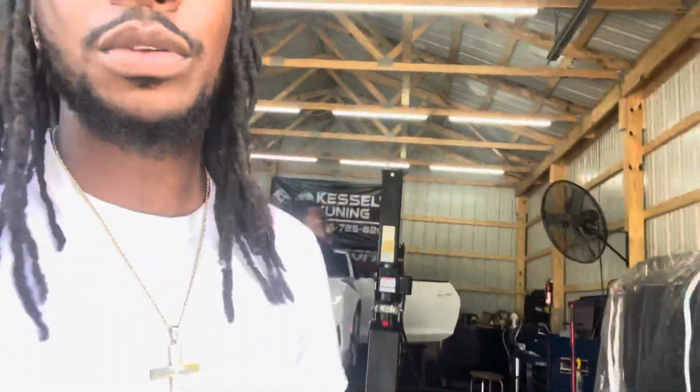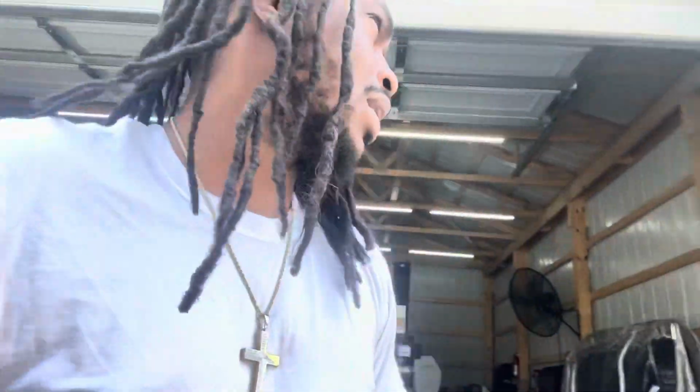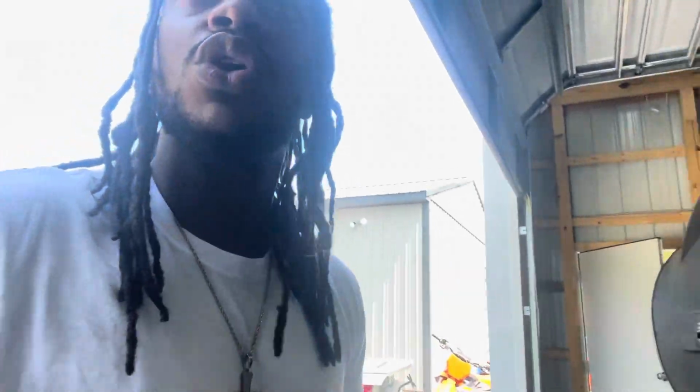We just did a pull, so it made 410 to the wheels, and I think it was 402 on the torque. And that's without a tune. That's just stock numbers. So if you were wondering what a stock Camaro makes to the wheels, that's pretty much what it's going to be. 410 horsepower to the wheels and 402 torque.